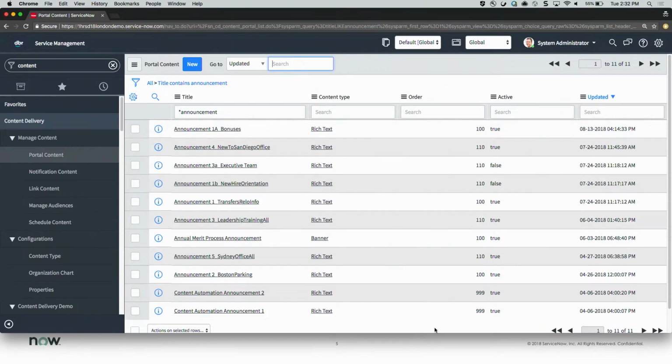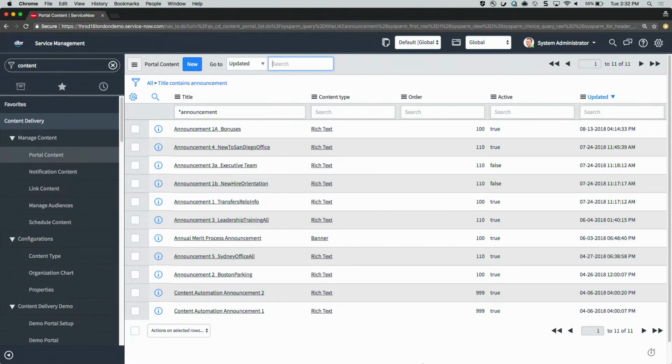I've gone ahead in as the agent and pre-filtered this list. So on the left side, what we're seeing is actually the list of different configuration options for the content automation product. I can manage the content itself. I can change notifications because these campaigns can include emails as well as pieces of content we'd put on our service portal. I can actually change the audiences or set up different schedules. And today I'm going to use that relocation announcement we just looked at. We're going to use that to illustrate how we can configure targeted content automation.